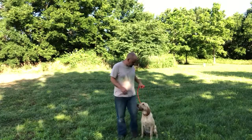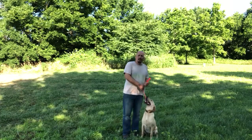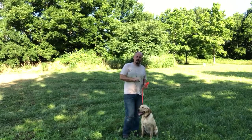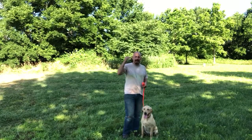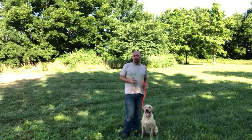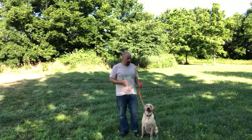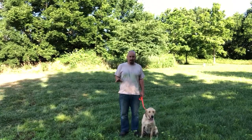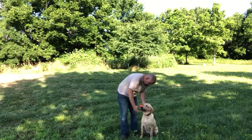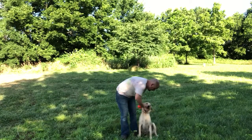Sit. Good. Now, one of the common fail points when you teach a dog to hold something is that a lot of times they get the picture in their mind that if I'm holding something, I need to stand still. So the way I teach it is, as soon as he will hold anything, we're going to walk with it. We're only going to take like two steps here, but I want him to carry my hand from point A to point B.